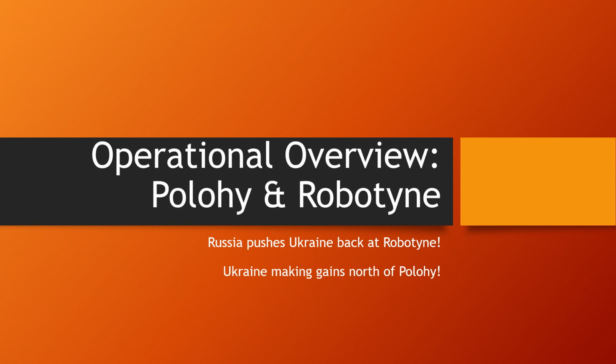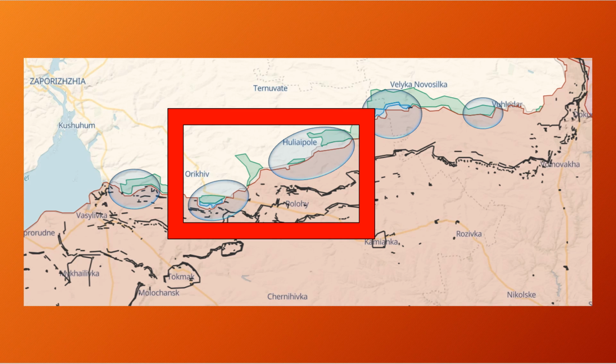And next stop, operational overview of Polohy and Robotyne. Russia pushes Ukraine back at Robotyne, Ukraine making gains north of Polohy. And this is the area we're going to be taking a look at now.